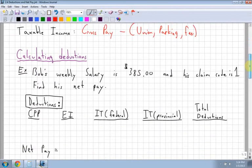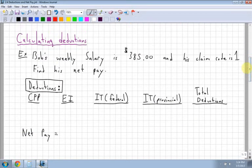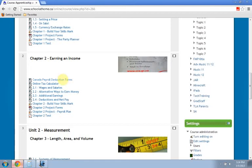Okay, calculating deductions. Let's go through an example here now. Bob's weekly salary, so this is important, is $385, and his claim code is 1. That's also extremely important. Find his net pay, and let's assume that Bob lives in BC. So I'm going to show you two ways how to do this. This example I'm going to work through using the forms.